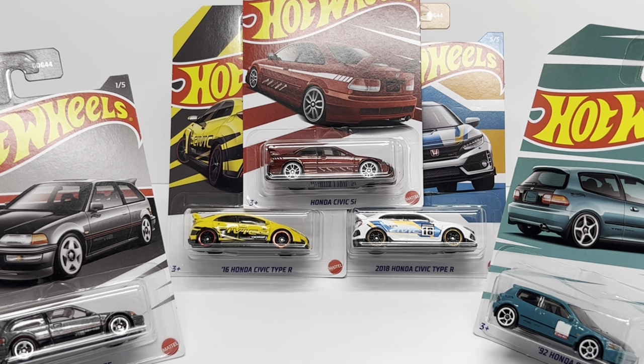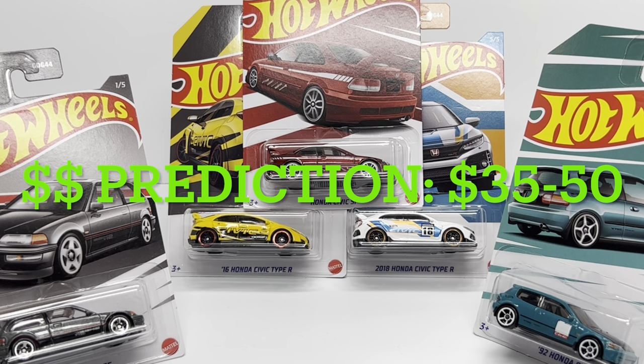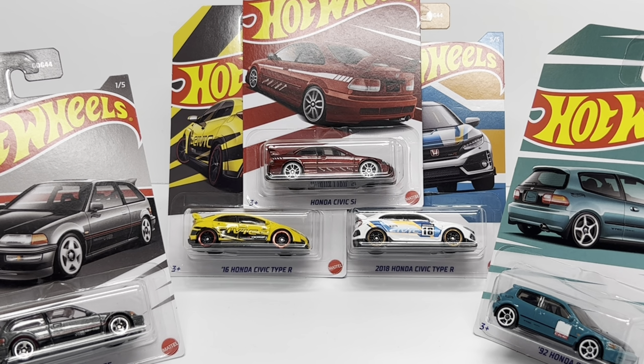Moving forward, I feel like this five Honda Civic set will probably stay right where it is today. I don't feel like the values are going to go much higher than $35. They could potentially hit like a $35, $40 range. I don't see it exceeding $50, at least not within the next 3 to 5 years.